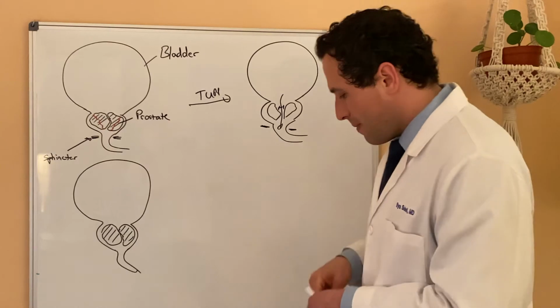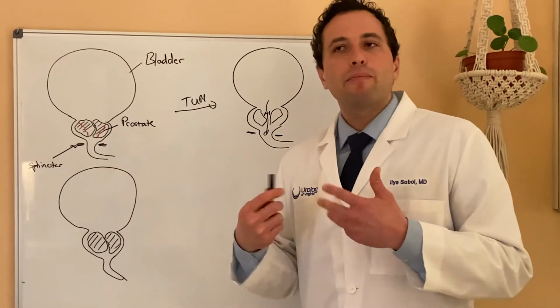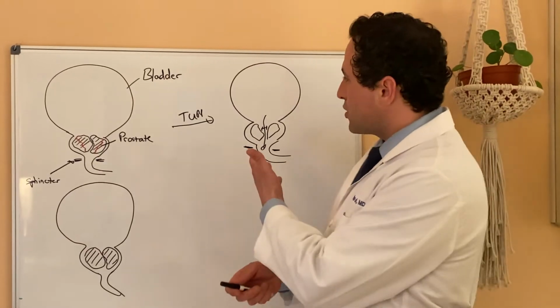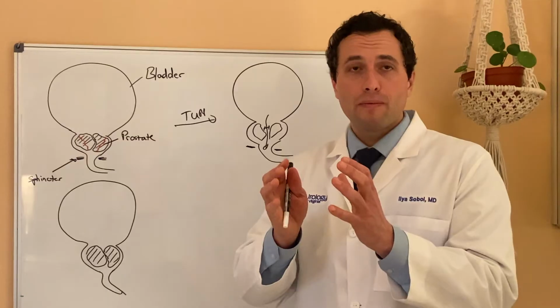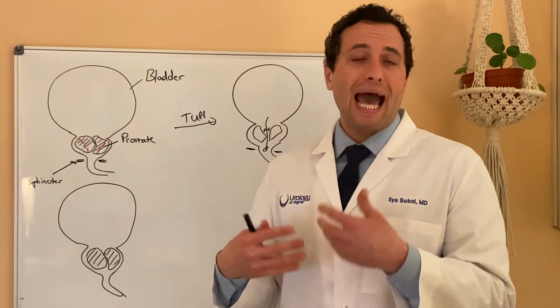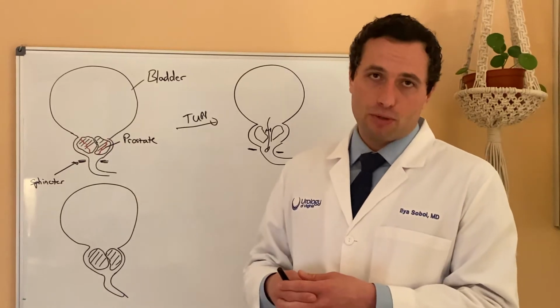Now, it may be easy to think about this part of the procedure as kind of like peeling an orange. In this situation, if you think of your prostate like an orange, there's a rind and there's a pulp. The pulp is the disease. That's called adenoma. That's the part that grows in every man over time. That's the part that obstructs you over time.